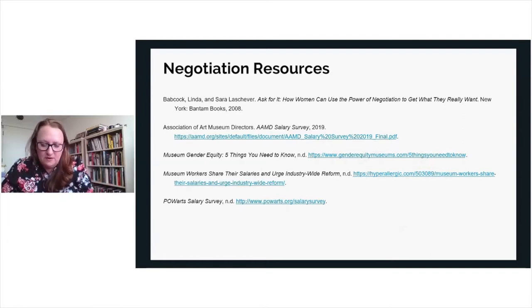But another program that I want to make a plug for is the Getty Leadership Institute's Next Gen program. And I also know that there's a curatorial leadership program out there as well. I took part in the GLI Next Gen in 2018, and that was really helpful for me to think big picture about the relationship of academic museums to the larger museum field, but also about my development as a leader. It has built-in networks and mentoring opportunities that have been really helpful for me. So those are just things to jump in on. That's where I'm at.